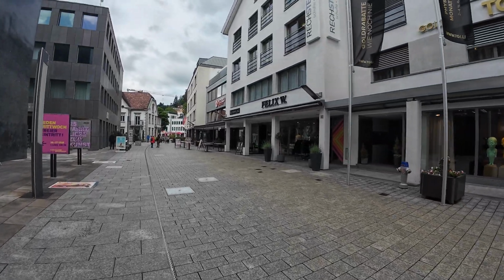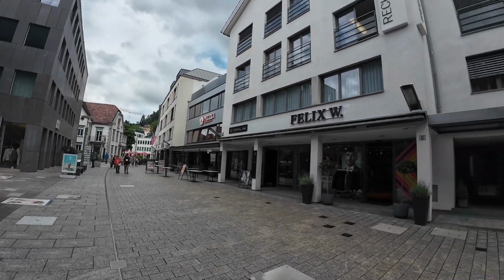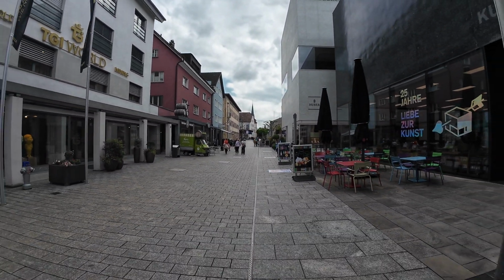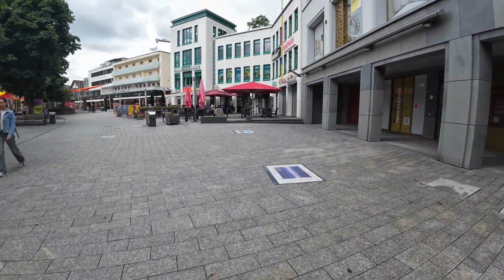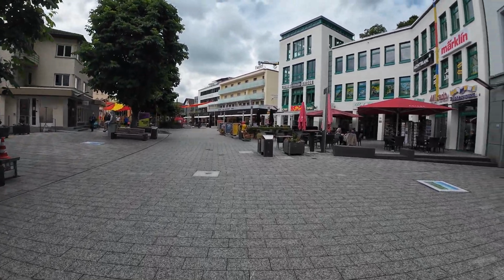One thing you will notice as you're walking around, again, like I mentioned before, is how clean it is everywhere around here. It really is. And you can see these little squares in the floor. They are all postage stamps in the floor. They are pretty cool. I think there is a stamp museum somewhere, but I couldn't find it, and I couldn't find any information on it either.